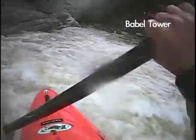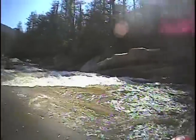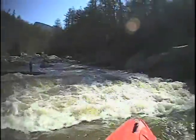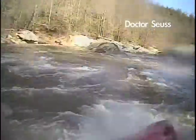Which one is you? I'm the one right there in the orange boat. So that's Babel Tower, the first rapid on the Linville Gorge, and then we skip a lot of rapids, and this one's called Dr. Seuss. Starts with a big slide, and then you have this kind of munchy hole on the bottom right that you have to skirt by.